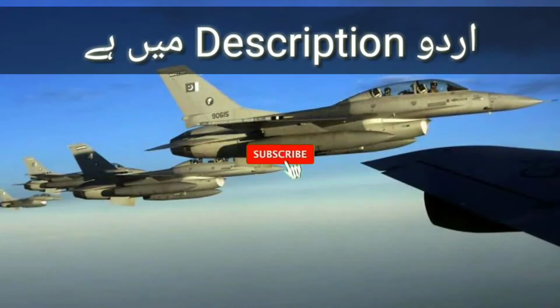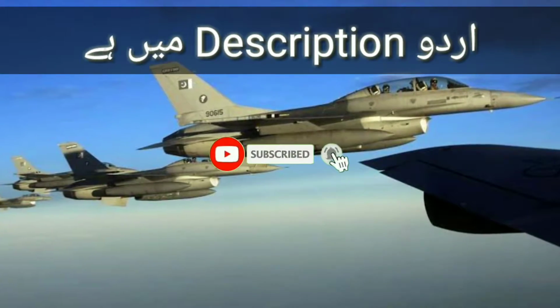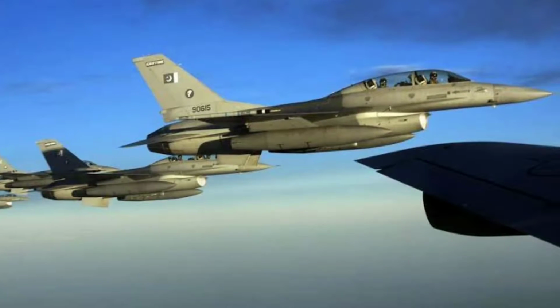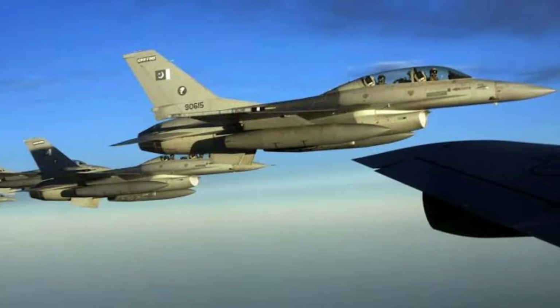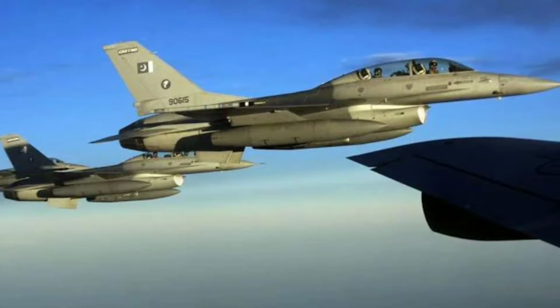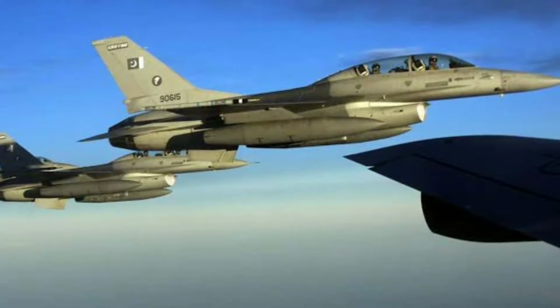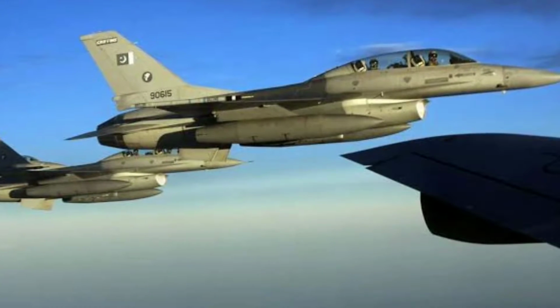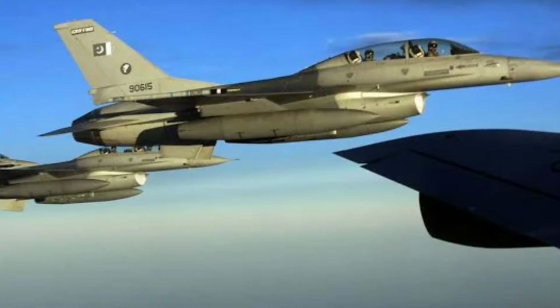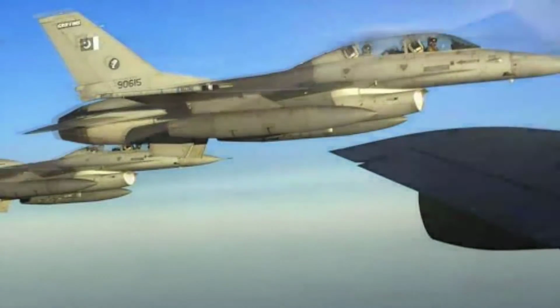The General Dynamics F-16 Fighting Falcon is a single-engine supersonic multirole fighter aircraft originally developed by General Dynamics, now part of Lockheed Martin, for the United States Air Force, USAF. Designed as an air superiority day fighter, it evolved into a successful all-weather multirole aircraft. Over 4,600 aircraft have been built since production was approved in 1976.